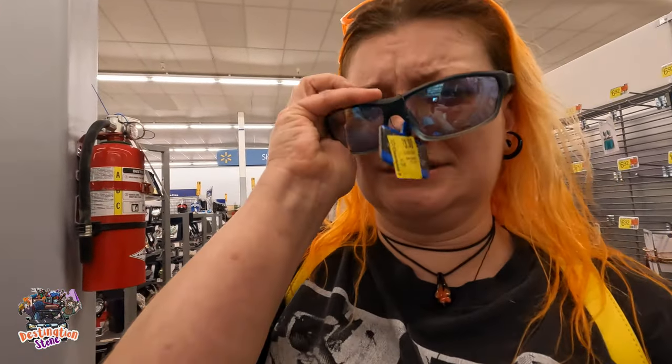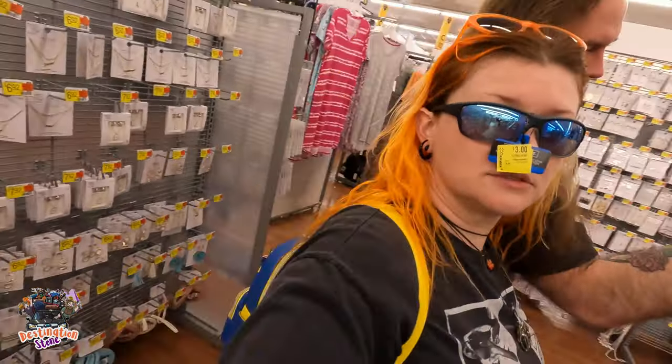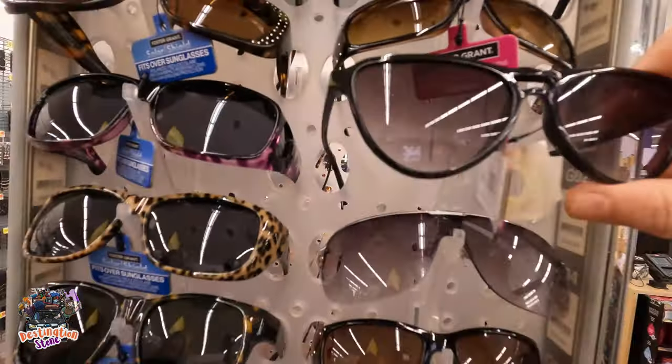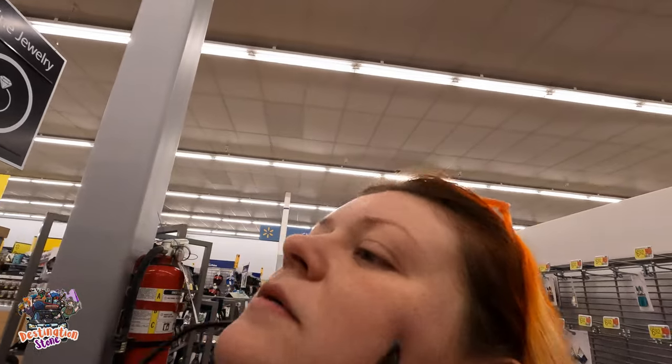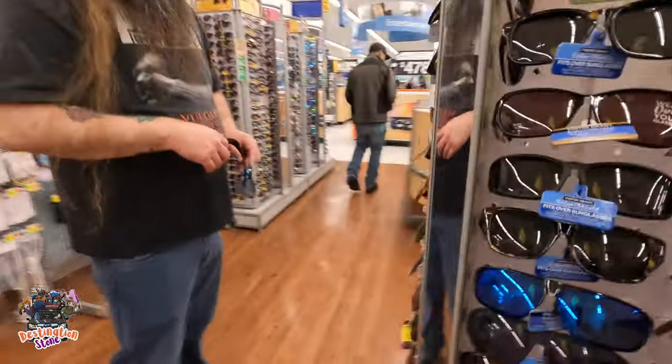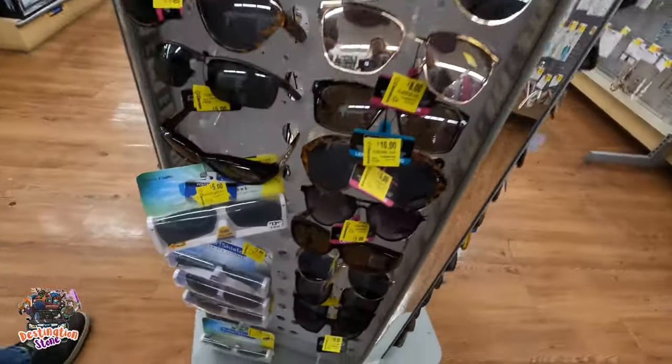Not bad. Hey, here's a blue pair. They're $3. Three is way better than 13. Oh, God. Matches my butt part. Ooh, these are black. Okay. We got a bunch more over here too. This mirror is weird. Look at it. What the heck? Oh, clearance right here. Oh, something big.